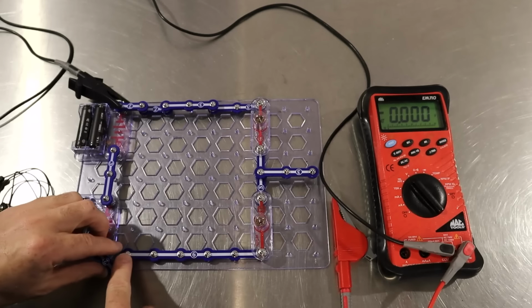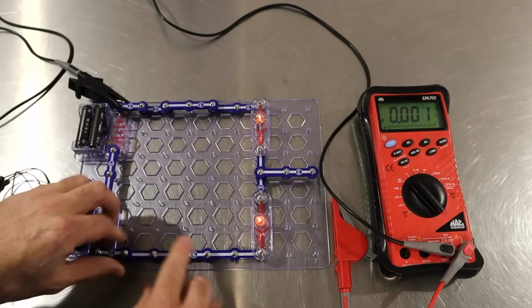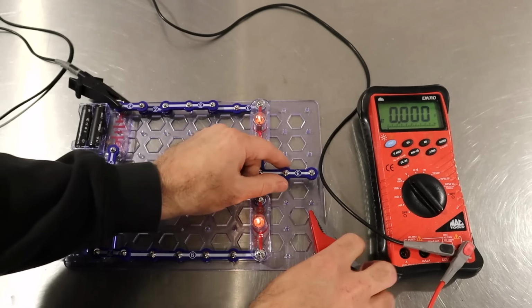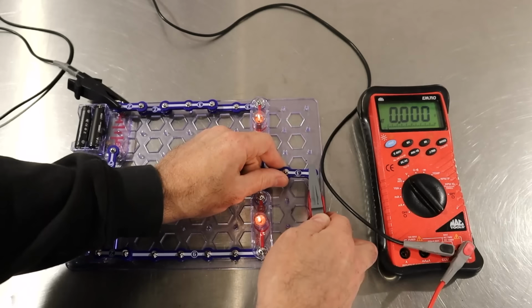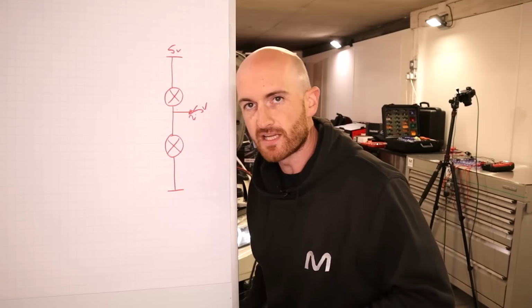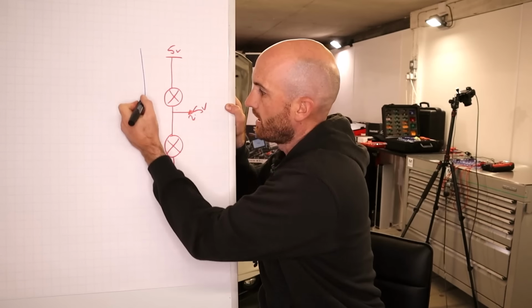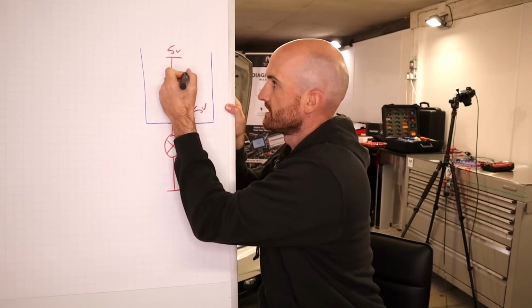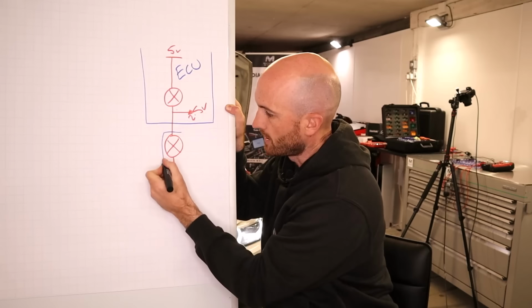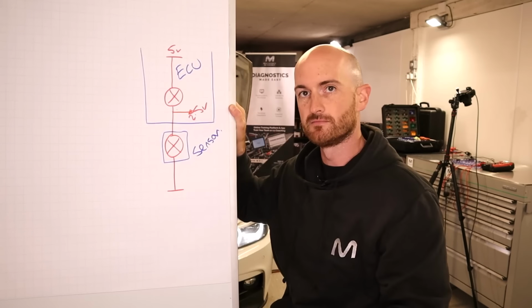So you can see that we've got that similar circuit set up here, but we've got a 6 volt power supply. Both bulbs are connected in series. The bulbs are the same. In the middle here, we've got around about half. So sensor circuits are generally made up like this. However, all of this part is inside the control unit, and this part represents the sensor.